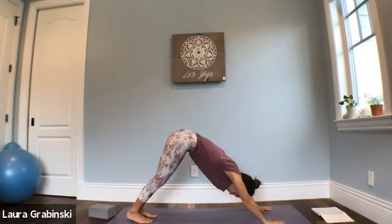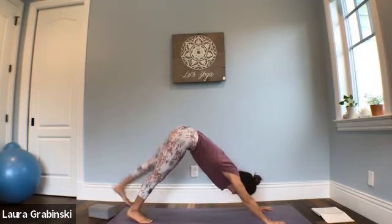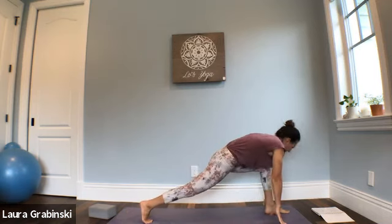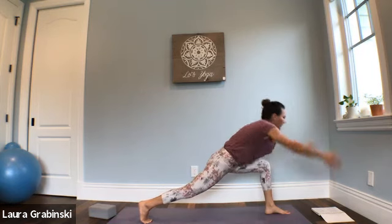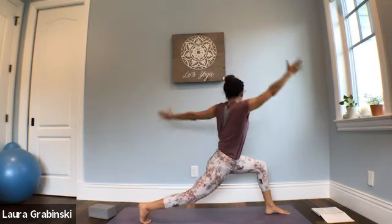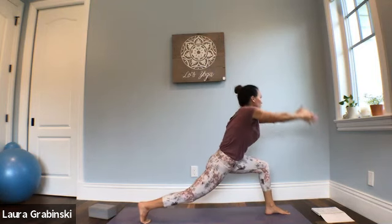Good, bring that awareness back to the spine. Inhale, left leg to the sky. Left foot in between your hands. Inhale, we come all the way up for that crescent lunge. Chin goes up to the hands. Exhale, wide arm twist. Inhale, arms go up.